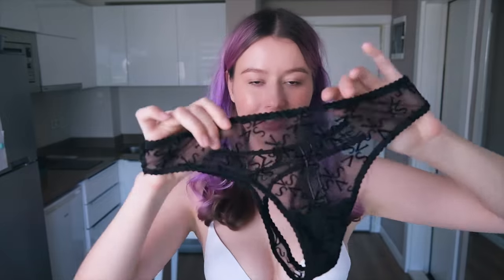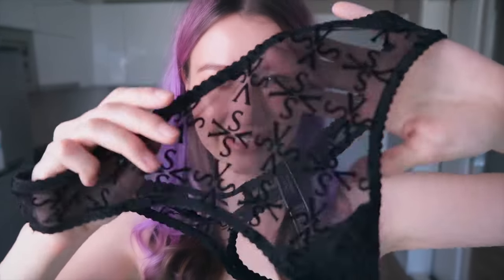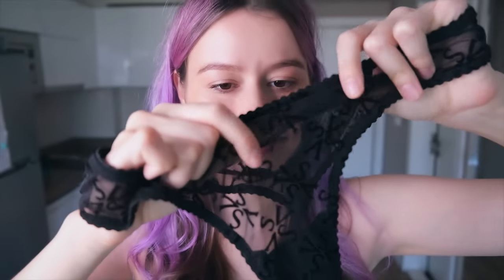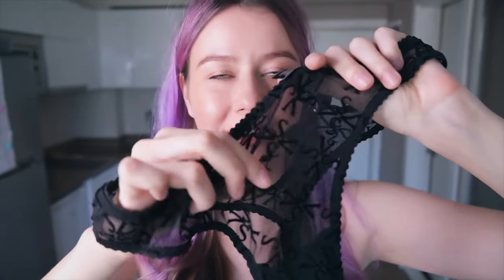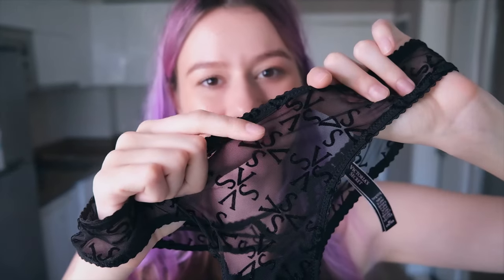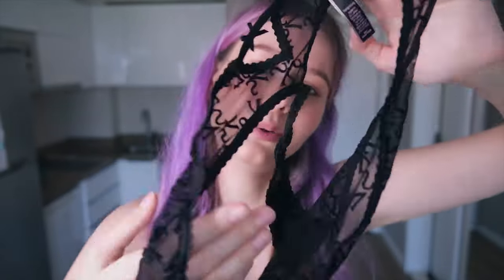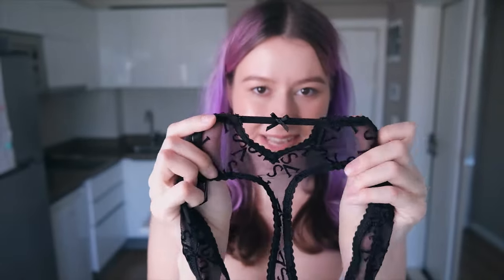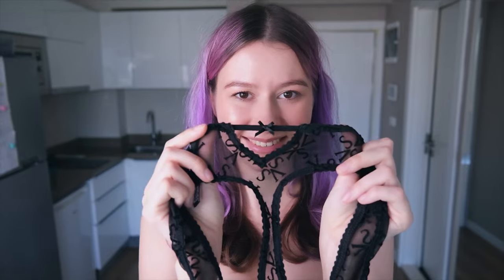Next, I have black transparent panties with velvet letters on top. Just look at this. It's so soft. I want to touch this logo constantly. And there is a small window with a bow at the back, which is so cute. Let's try it on.